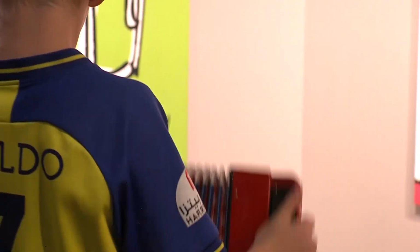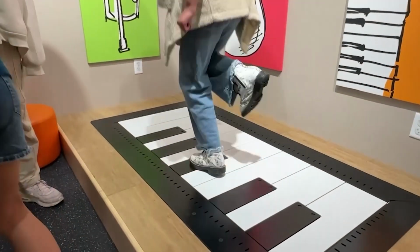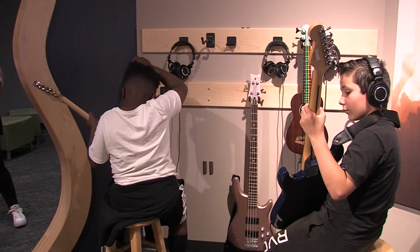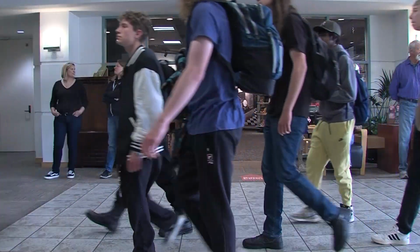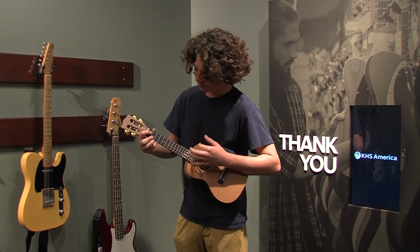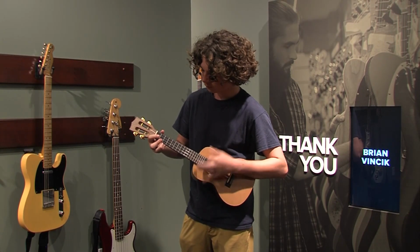It's hard to keep your hands and your feet off the instruments in the new interactive areas at the Museum of Making Music in Carlsbad. But that's the point, to bring out everyone's inner musician.